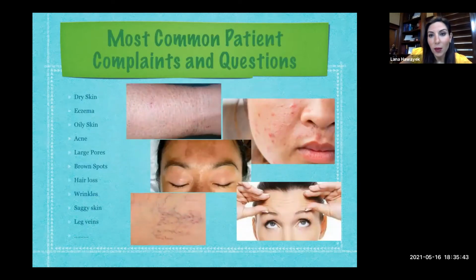So some of the most common patient complaints and questions, I made a list, and this is by no means a full list of questions that I get, but the most common, which are dry skin, eczema, which is a continuation of dry skin, oily skin, acne, large pores, brown spots, hair loss, wrinkles, saggy skin, leg veins, and the list goes on and on and on.